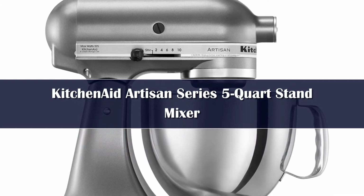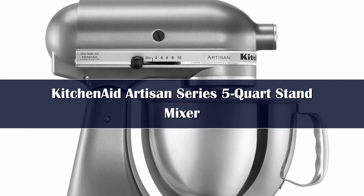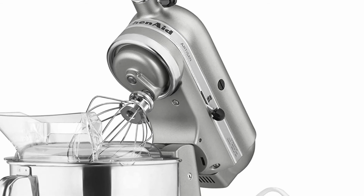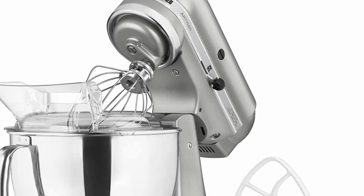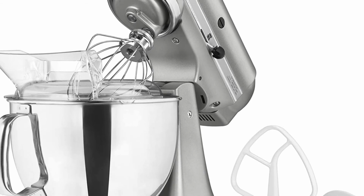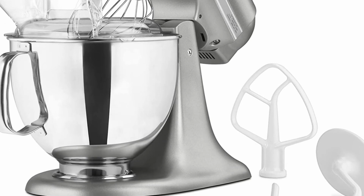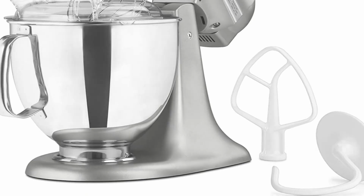Tilt head stand mixers have a smaller base than bowl lift stand mixers, so the bowls tend to be narrower and can feel cramped. You often have to stop the mixer and tilt the head back whenever you want to scrape down a mixing bowl. This wasn't the case with the Artisan mixer. The large bowl felt open enough that I could scrape the sides without adjusting the head.